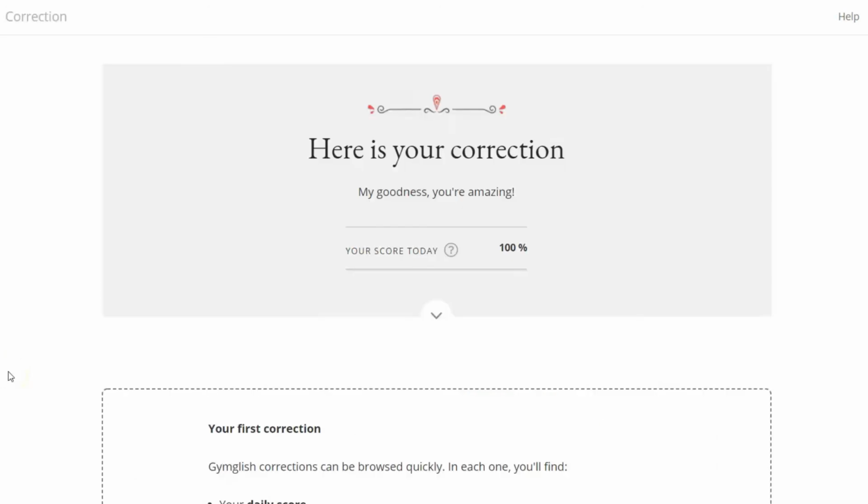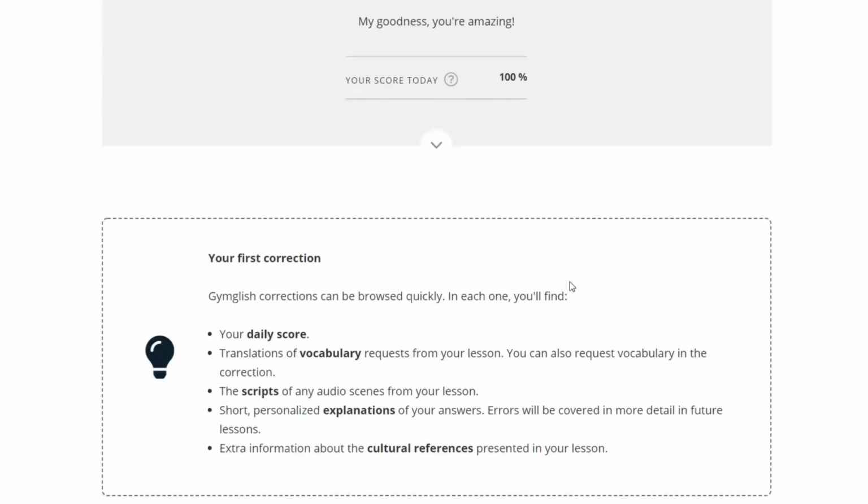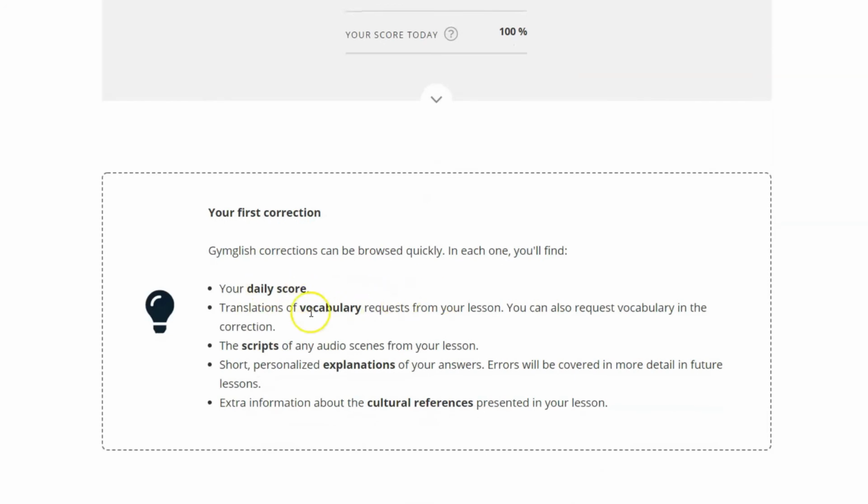So here I am on the correction page. Here is your correction. And it says, my goodness, you're amazing. So I got 100%. Phew, I was worried there for a little bit. So what you'll get now in your correction page, of course, is your score, translations of vocabulary requests from your lesson. So again, those are the ones that you selected that you weren't sure about.